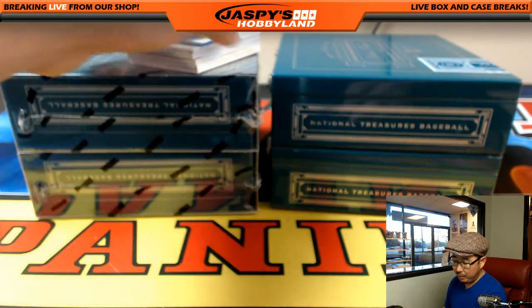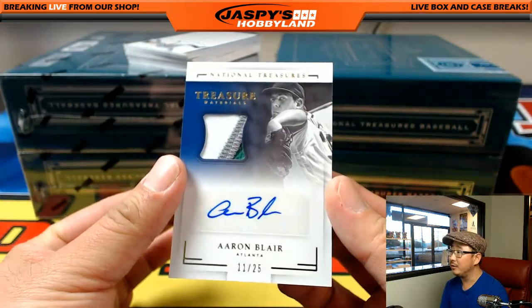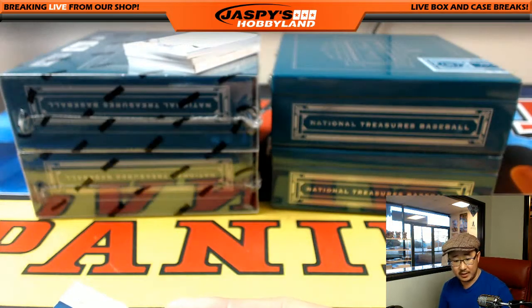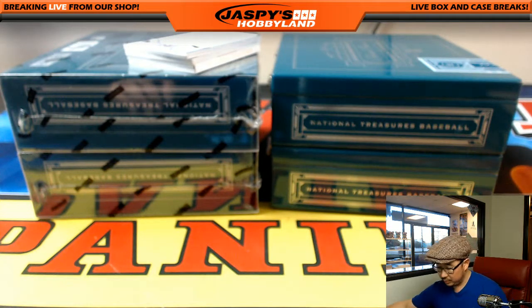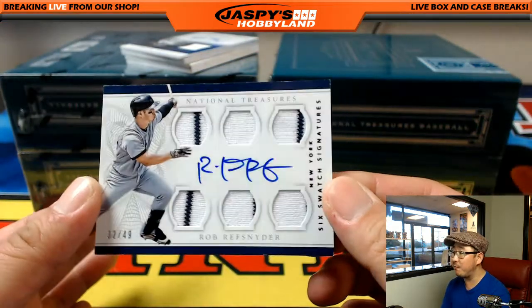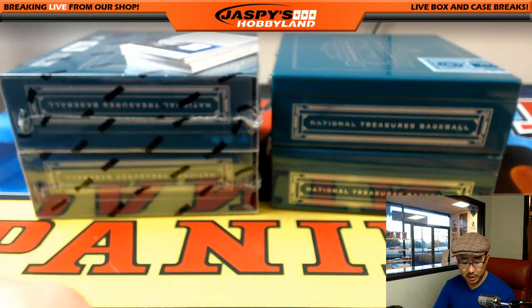Next one, three color patch and autographed 25. Aaron Blair. Must be part of a St. Patrick's Day relic right there. Nice. Aaron Blair for the Braves. That's another one for Zach. Six swatch signatures, actually, 32 out of 49, Rob Refsnyder. Nice. That goes to the Bronx Bombers. That's for Derek Watley.